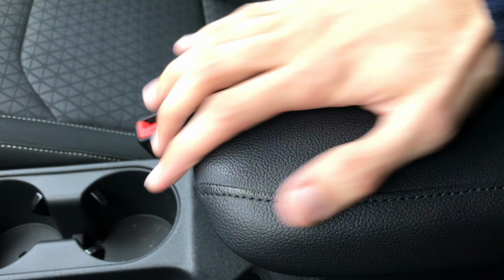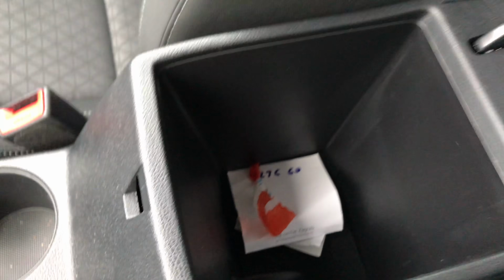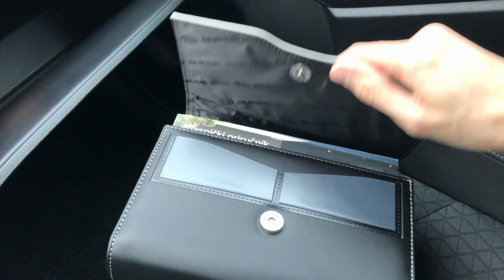This is the side look. We have an armrest, a leather armrest. It doesn't extend. There's some trash because the press that was testing the car before me left some trash. I forgot to remove it because I'm limited with the time I've got the car, only an hour and a half. And I guess you get a Kia, you know, manuals here and stuff like that.